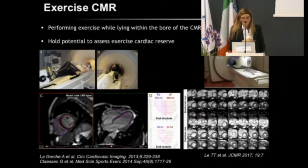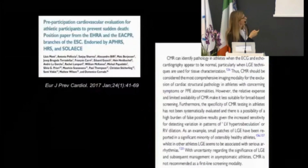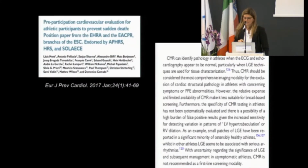Another future perspective of CMR is the possibility to do an exercise CMR. Now we do have a compatible ergometer. You can do your exercise stress test inside the scanner, and you can potentially assess the exercise cardiac reserve of your athletes. And this is going to be my last slide.